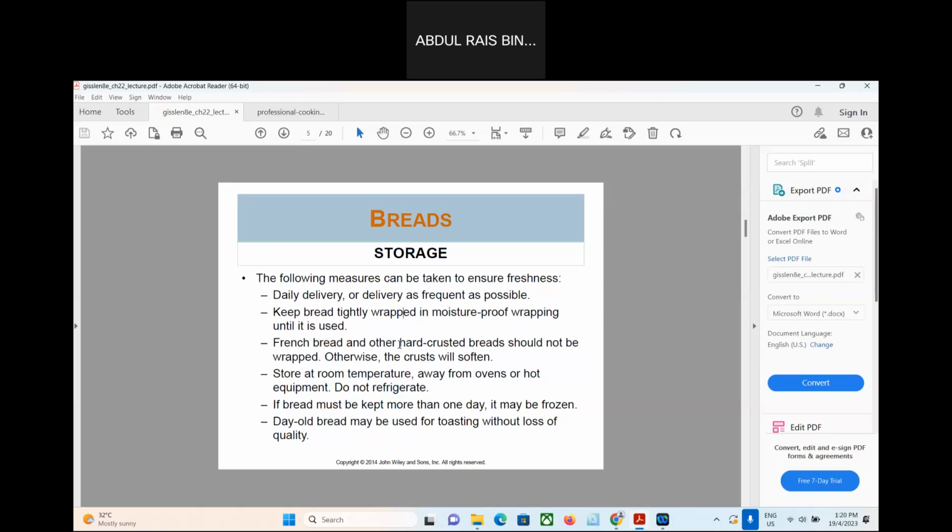French bread and other hard crust bread should not be wrapped, otherwise the crust will soften.